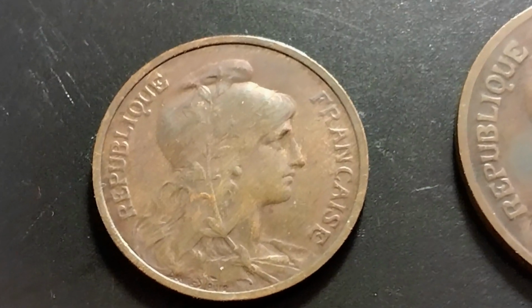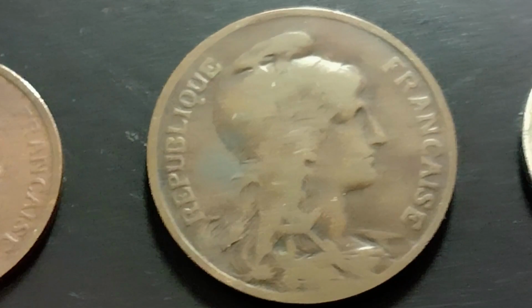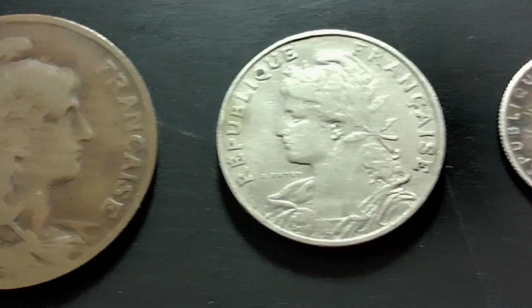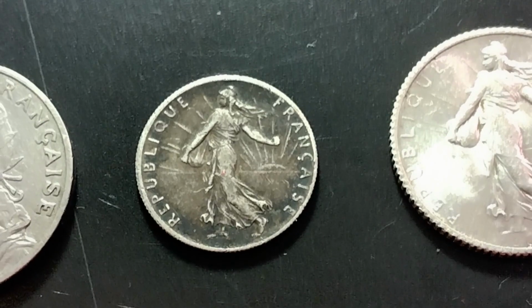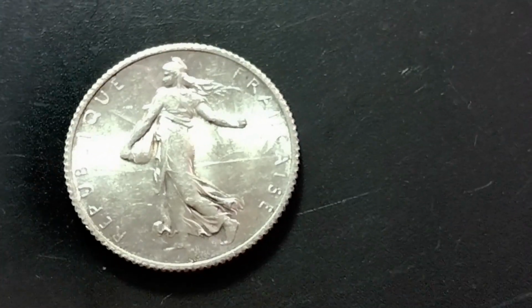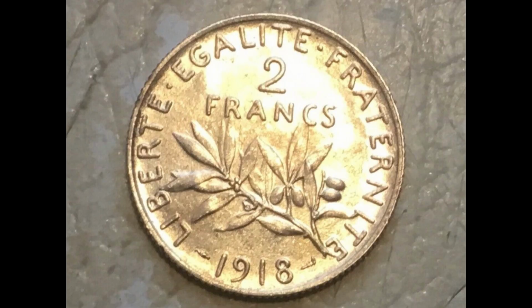These are the reverse of my personal coins, and they show the heavy Art Nouveau influence. The silver coins here are 82.5% silver. Now, American coins of the day were 90% silver, and Great Britain used sterling silver, which was 92.5%.